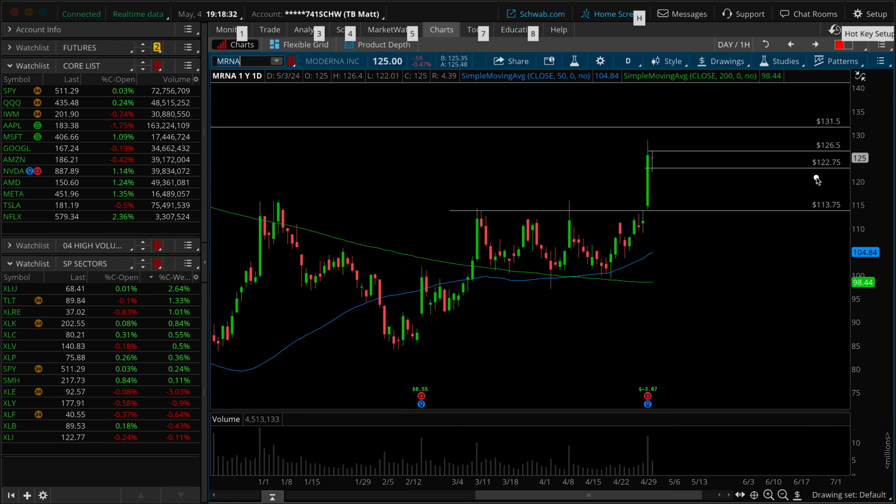If there is a more aggressive pullback, that's fine. Let it go underneath 122.75, looking for the retest higher low entry here at 113.75. So MRNA is a top watch for either of these setups, right? Either bullish 3-bar play breakout or some sort of pullback to get the higher low at this zone on the retest of 113.75 once again.